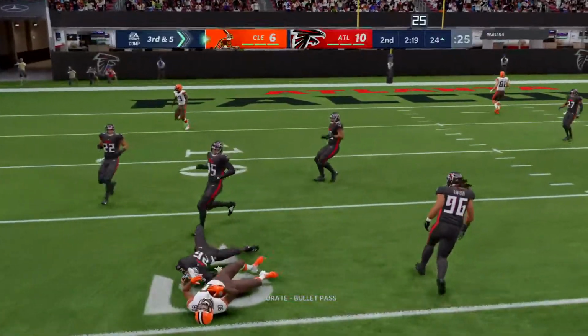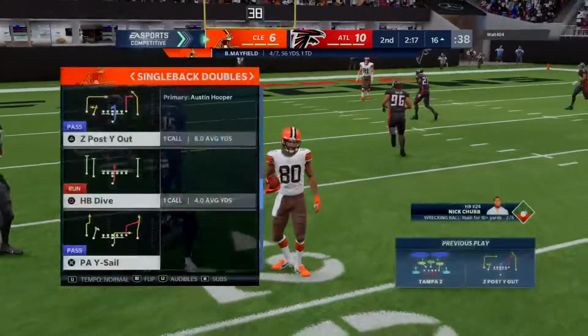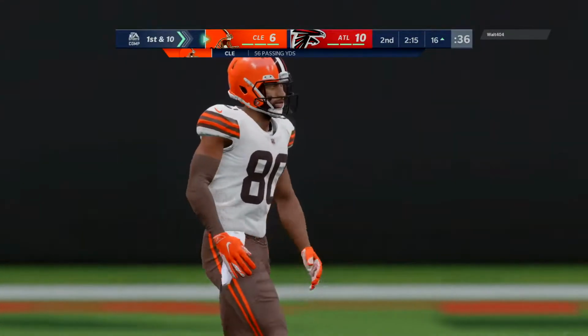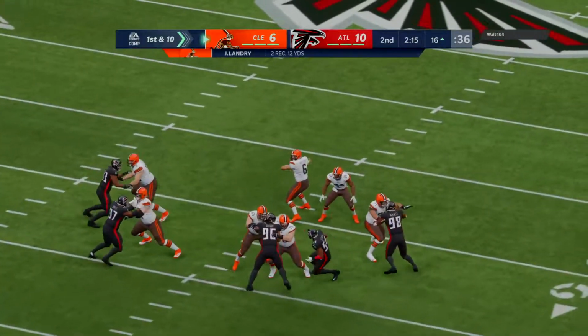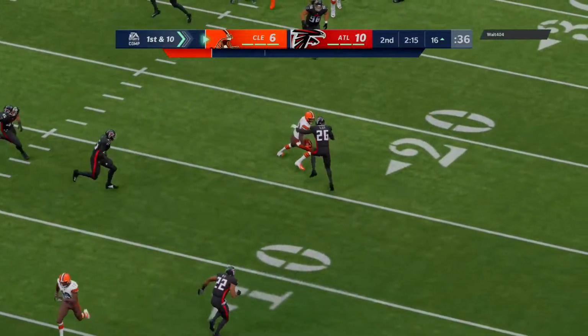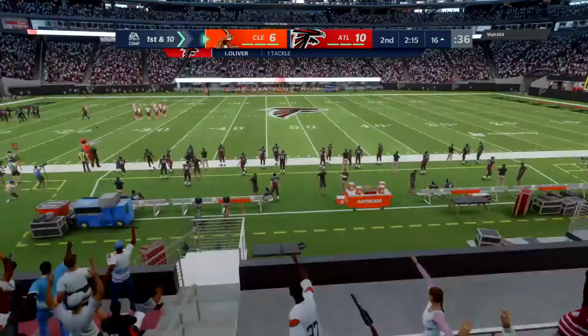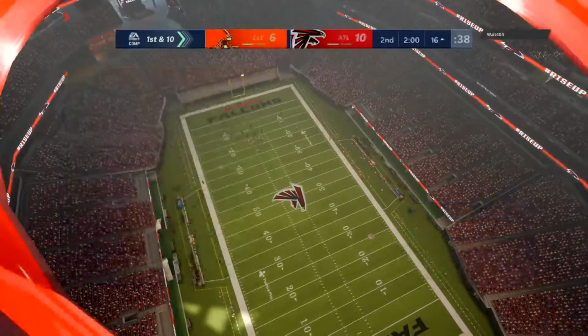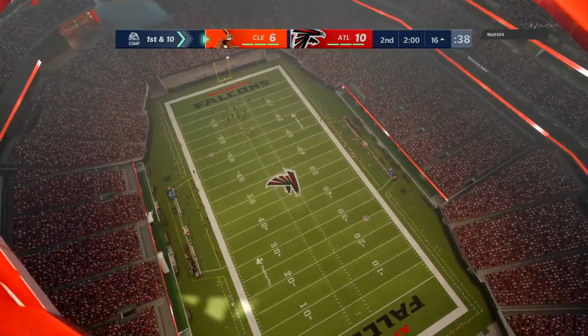And he's got his man. That's Landry. And he picks up the first down yardage as he takes it down to the 16. Mayfield on target to Landry for a Browns first down. So the ball down to the 16 here for 1st and 10. And we've hit the 2-minute mark in this first half of action.